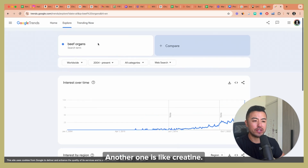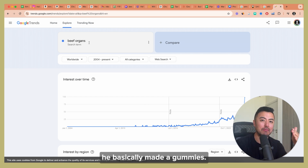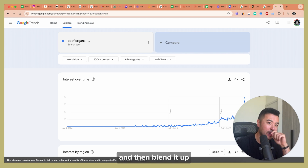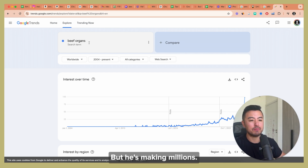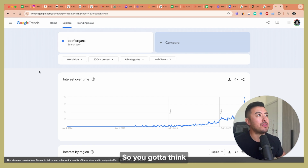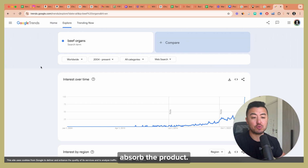Another one is creatine. A lot of people take creatine as a form of supplement, but one guy created a company where, instead of powder form, he made it gummies. Now, I don't think the product is good, because I think the best way to take creatine is just using the monohydrate, blending it up or putting it in water and drinking it. And gummies have sugar, but whatever. He's making millions. Creatine is already quite saturated, and he just thought of a different way to absorb the product.